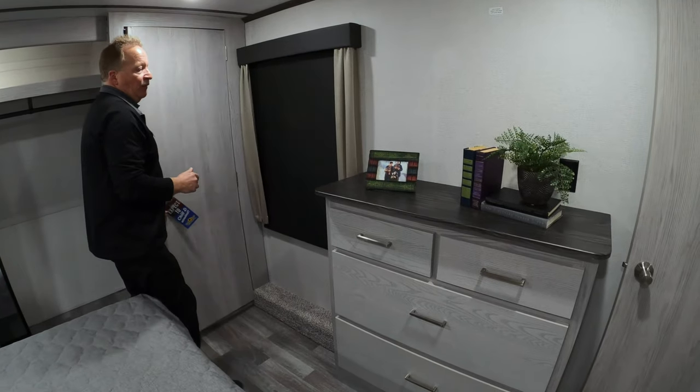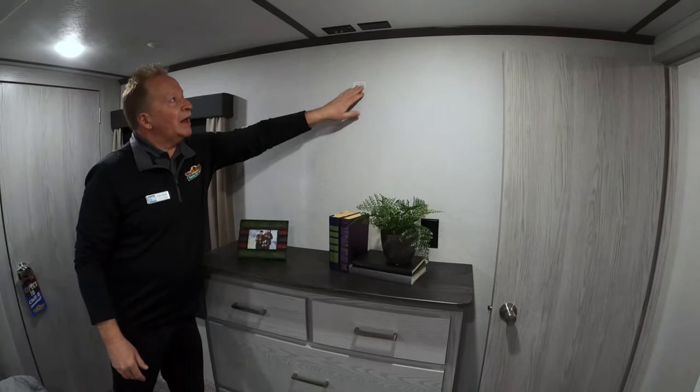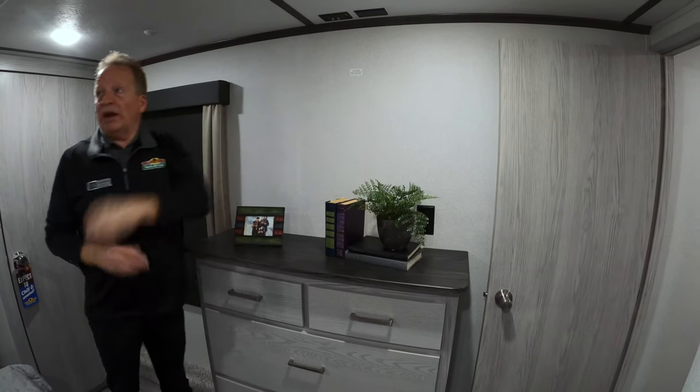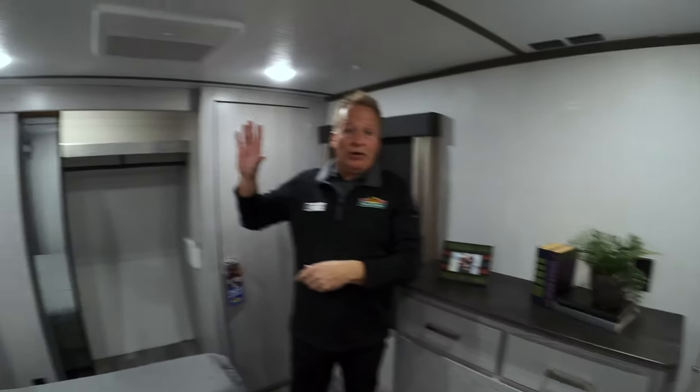If you do want to put another TV in here, you can do that. We've got this backing sticker here that tells you where to put your mount, and then you've got your hookups right here. This unit does come with two airs, one here and one in the back of the coach, so you don't have to go and spend money on a second air. It's already there. And you can actually hit the road and have a great time.